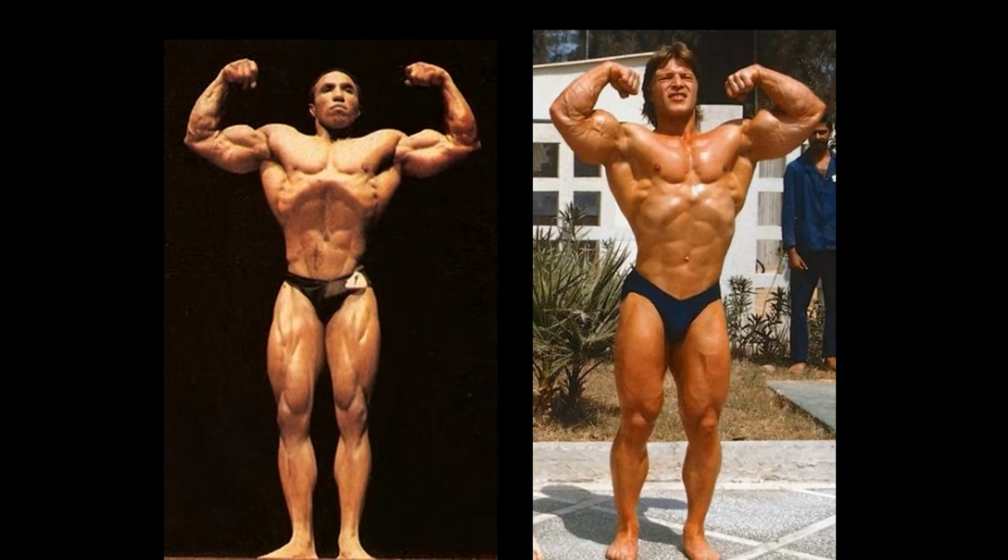Let's have a look at the front double bicep. And this one could honestly go either way. Both men in similar condition, like the first picture. It appears that Leon's conditioning is a little bit better here than the front relaxed pose. Now, if you're going to go for the massive, monstrous look of those big, bountiful biceps of Gunnar, then he's your man in this one.